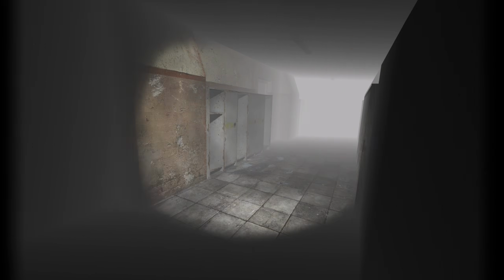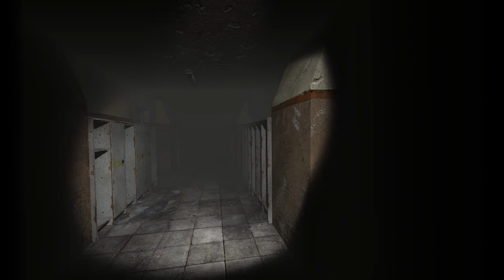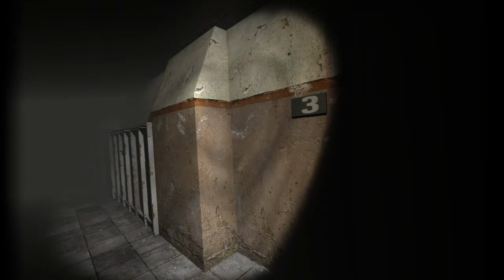Alright, who's our knocker? Wait. Something very weird is happening when I approach the door. Yeah, for some reason my light didn't want to get close to the door. And the door has just closed itself behind me. Wait! Is this me getting trapped?